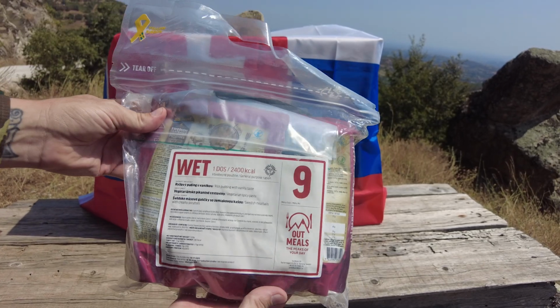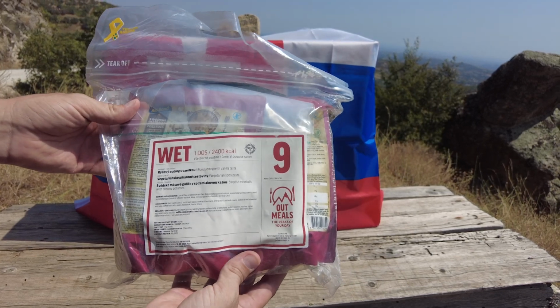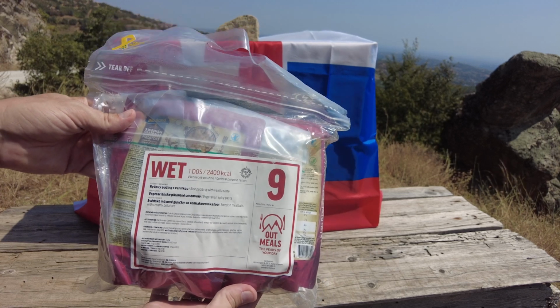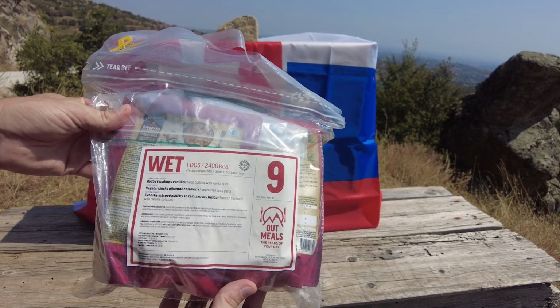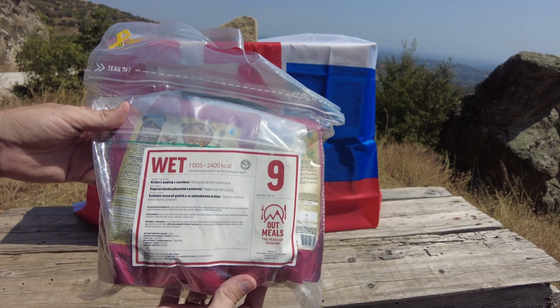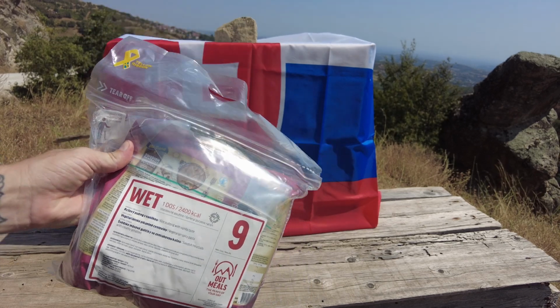So this is a Slovakian military ration pack. The same company make the rations for the Swedish military. This is menu number 9. It's for 24 hours and contains 2,400 calories and it weighs 1,529 grams. Right, let's take a look of what you get inside.